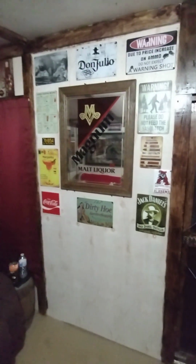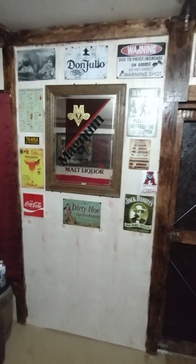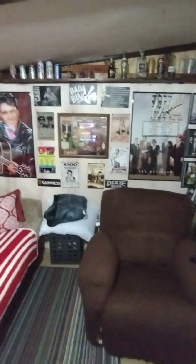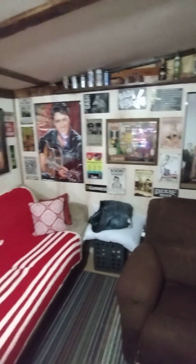Probably seeing a lot of mirrors and things. Those were my father's, and of course my wife also gave me a few of them, and I just thought those would make a nice addition to the shed. Pretty much added in a chair, added in a couch, of course a few other little extras here.